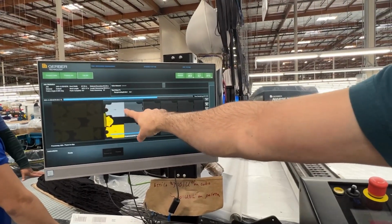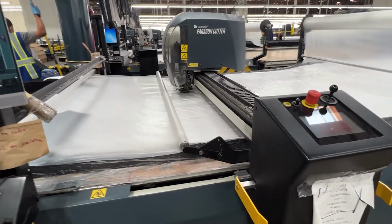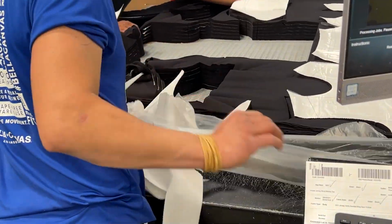Now I gotta wait for another loop. You gotta wait for another loop. It's like the perfect time until it started moving.